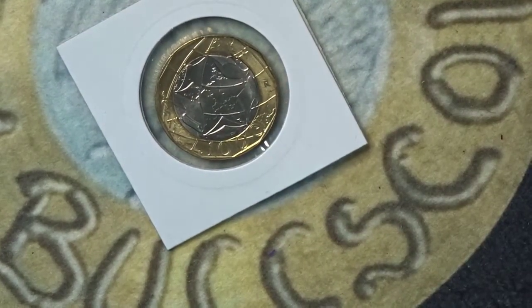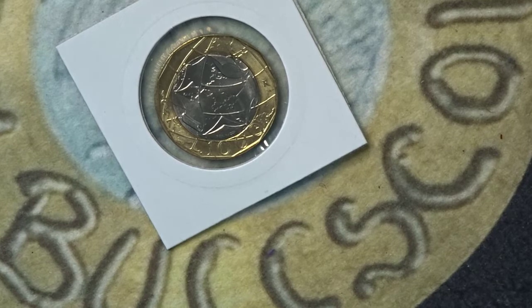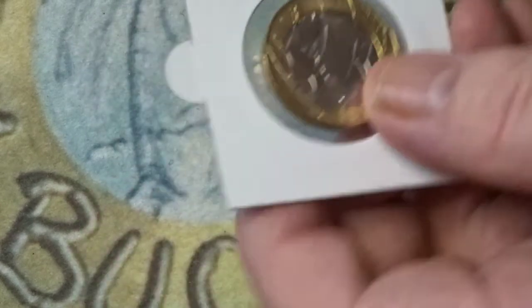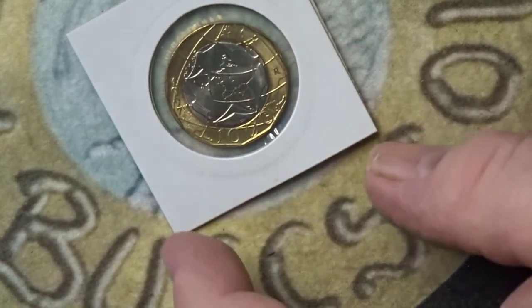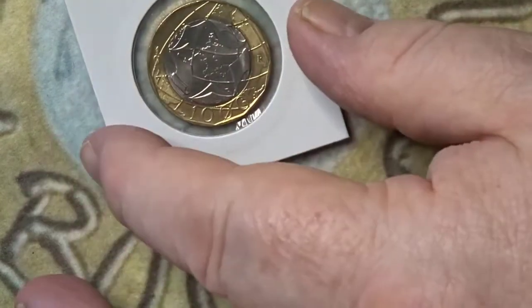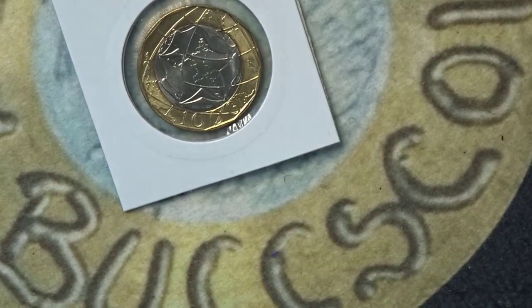Unusual coin. I hadn't seen one like it. But I saw it on a YouTube channel, I'm not sure which one it was, and I thought that's an interesting coin, and I went off and did some research on it, and I've managed to pick one up for myself. As I say, I think the pattern on the inside might well be a map of the Mediterranean, but don't quote me on it because I'm not 100% sure.